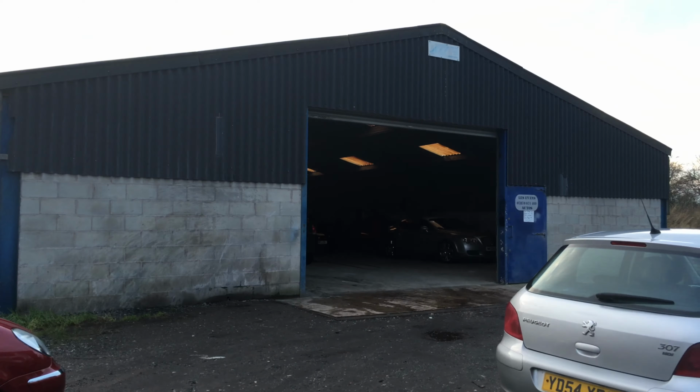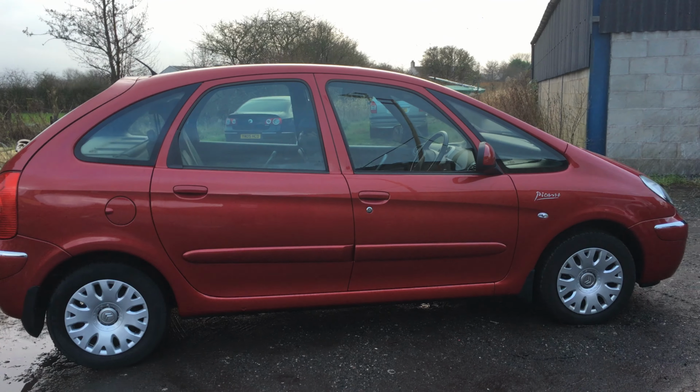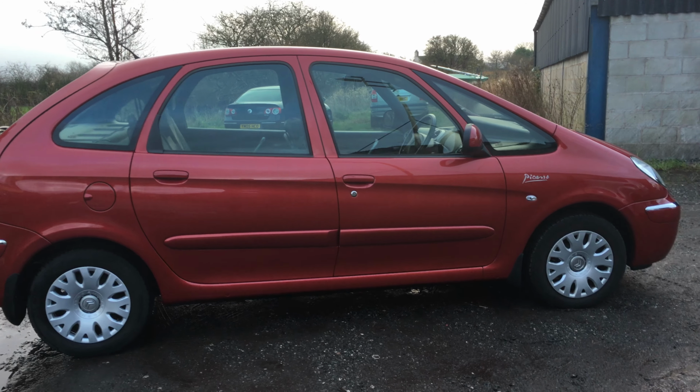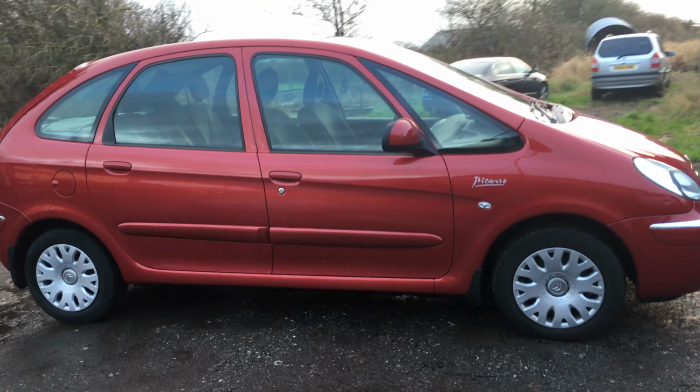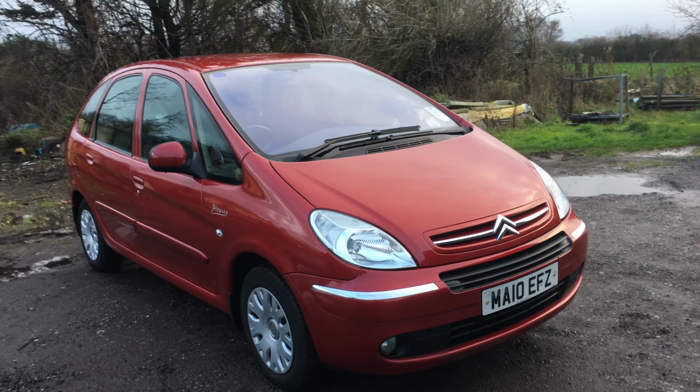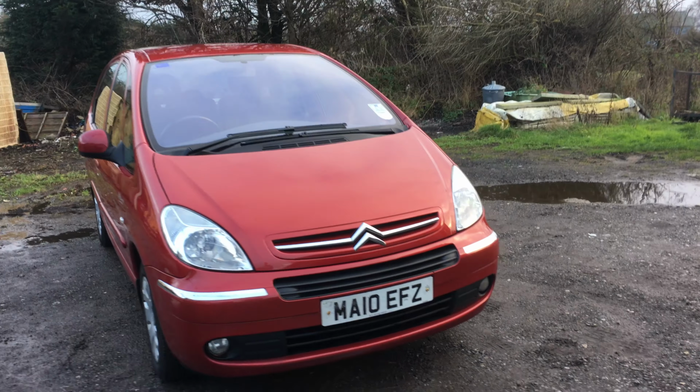I'm here at my body shop. They've quoted me £550 to put this right. That'll be professionally painted to insurance standards. It's not registered on any database.